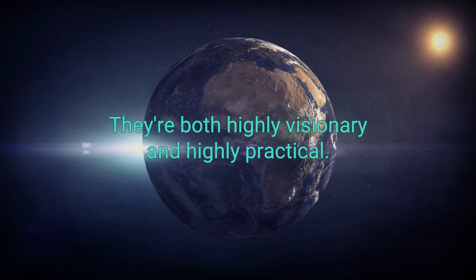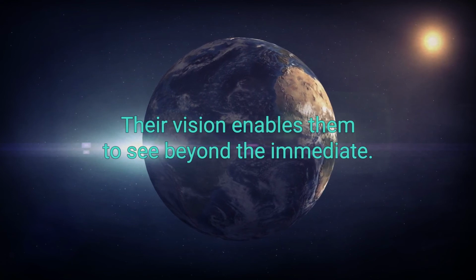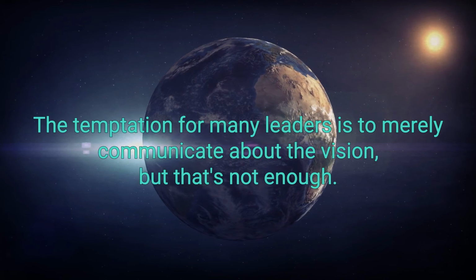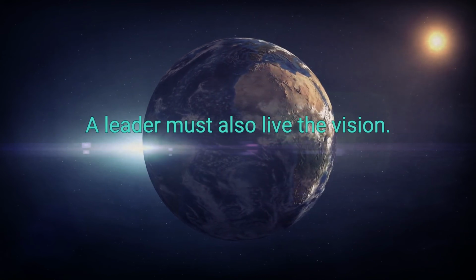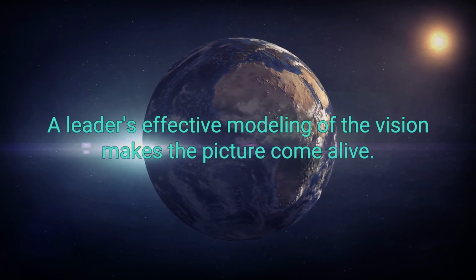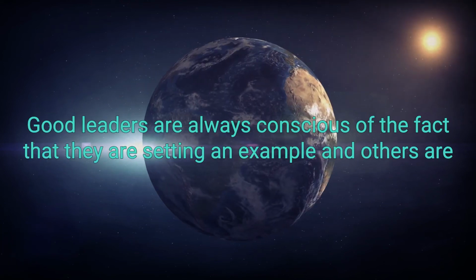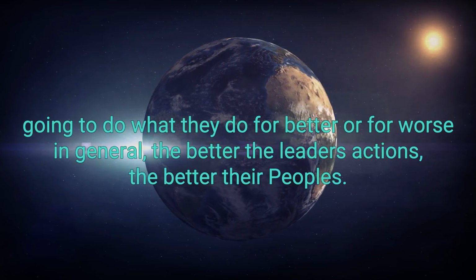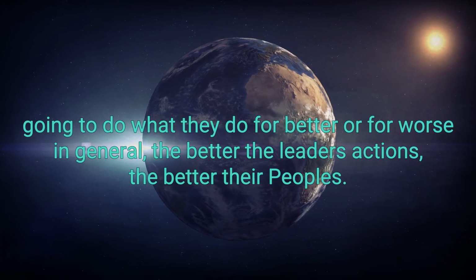They're both highly visionary and highly practical. Their vision enables them to see beyond the immediate. The temptation for many leaders is to merely communicate about the vision. But that's not enough. A leader must also live the vision. A leader's effective modeling of the vision makes the picture come alive. Good leaders are always conscious of the fact that they are setting an example and others are going to do what they do, for better or for worse. In general, the better the leader's actions, the better their people's.